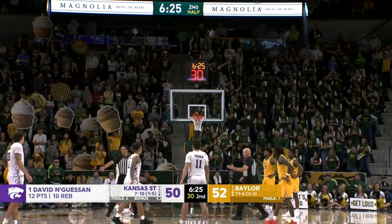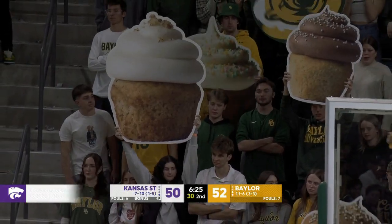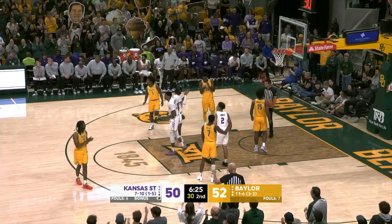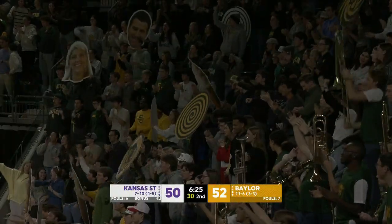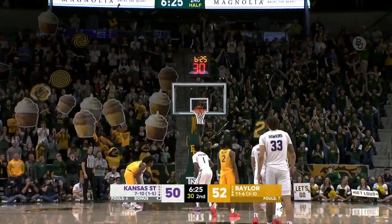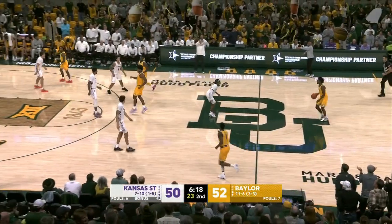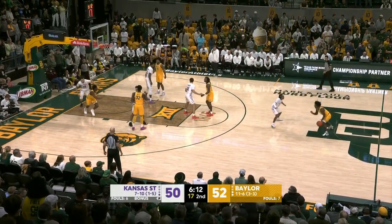The no layup rule has to be in effect. The cupcakes are also in effect. If you miss 2 free throws here at Baylor, the students all get a free cupcake. Got to miss 2 in a row. And there's the first. Is it cupcake time in Waco? You know what that means. Let them eat cake. Gasson missing both. And the lead stays at 2 for Baylor.